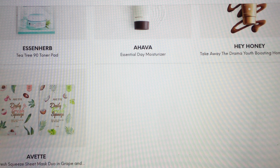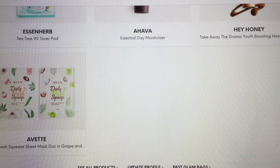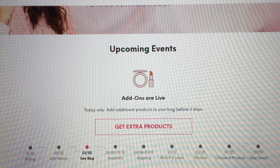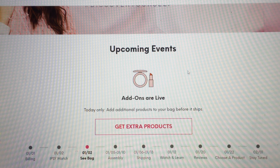Then the next item here is from another brand that I'm not familiar with, and it's called The Vet. This one says it is a daily fresh squeeze sheet mask. And we'll see. I love me some sheet masks, but like I said, it's a brand that I'm not familiar with, which is why we do these boxes, so that we get brands that we know, and then they get to introduce us to new brands that could be our new future loves.